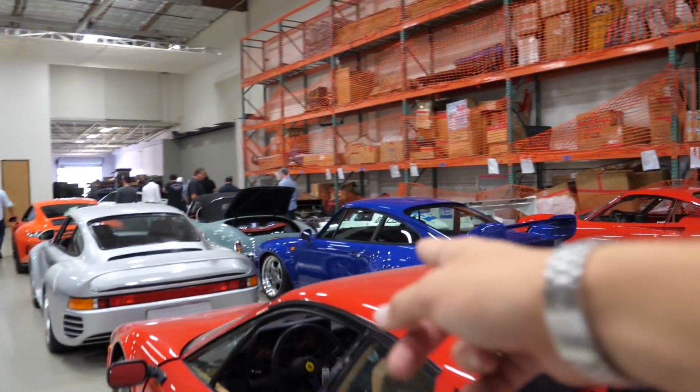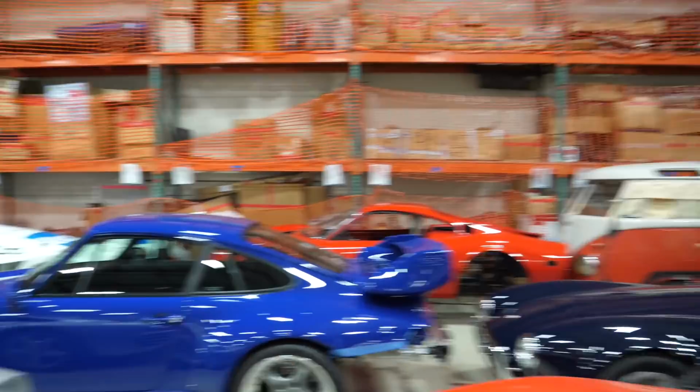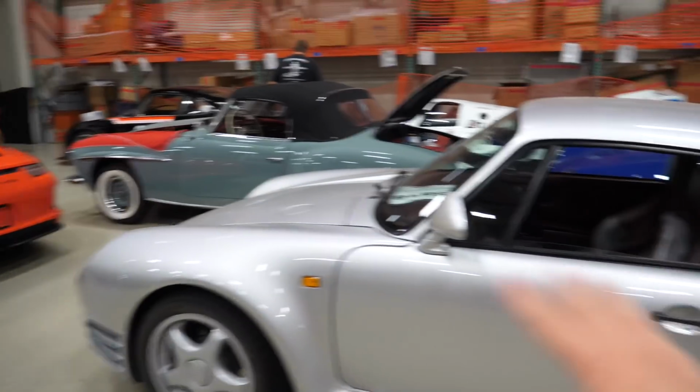512, that's an original Porsche GT2. So we've got a Dino body over there. Original Cobra. Another 959. So many 959s here. They are working on loads of 959 projects. It's kind of like their speciality.